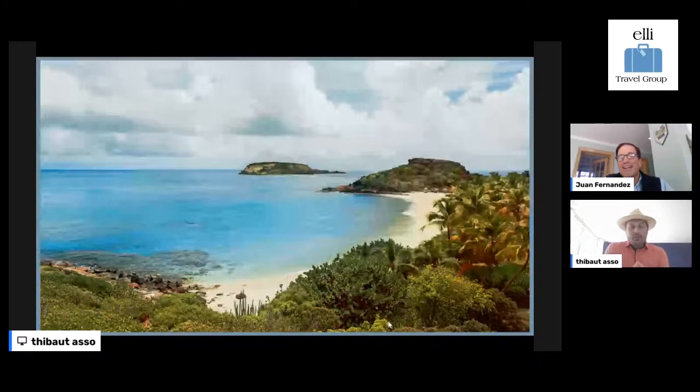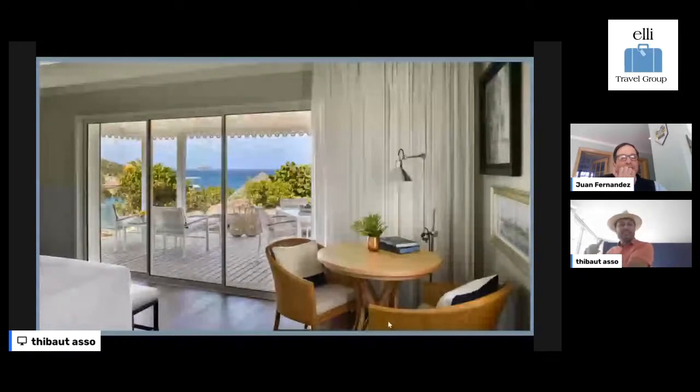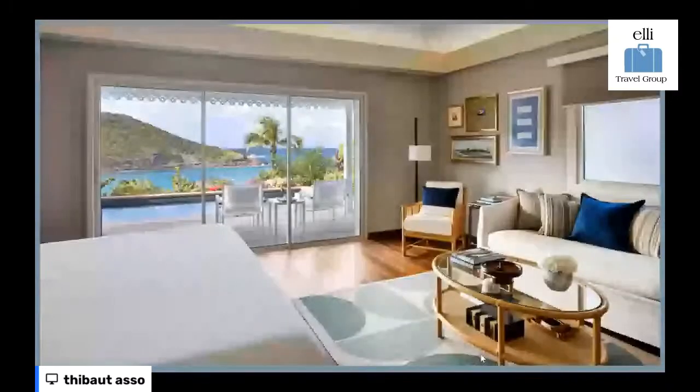What is nice about the resort in terms of design is that they are all individual bungalows, from one bedroom room, one bedroom suite, to 2 and 3 bedroom suites. So you have a lot of space, you have a lot of options. 90% of the inventory is overlooking the ocean, and out of 66 accommodations, 20 have a private pool.